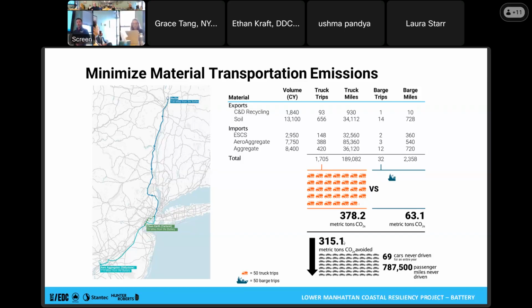They do a thermal treatment and it basically gets rid of all the heavy metals and contaminants, and they can repurpose it as general fill. So it's pretty cool how we're able to take a waste and make it into a reusable product. Could you just explain those numbers again? Yeah, of course. The 378 and the 63.